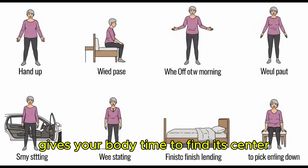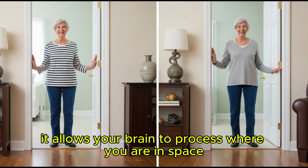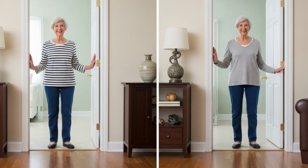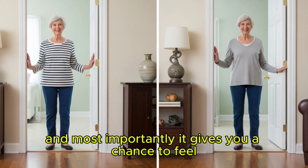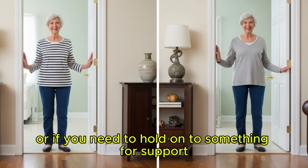That brief moment gives your body time to find its center. It lets your blood pressure stabilize if you've been sitting. It allows your brain to process where you are in space. And most importantly, it gives you a chance to feel whether you're truly steady or if you need to hold on to something for support.